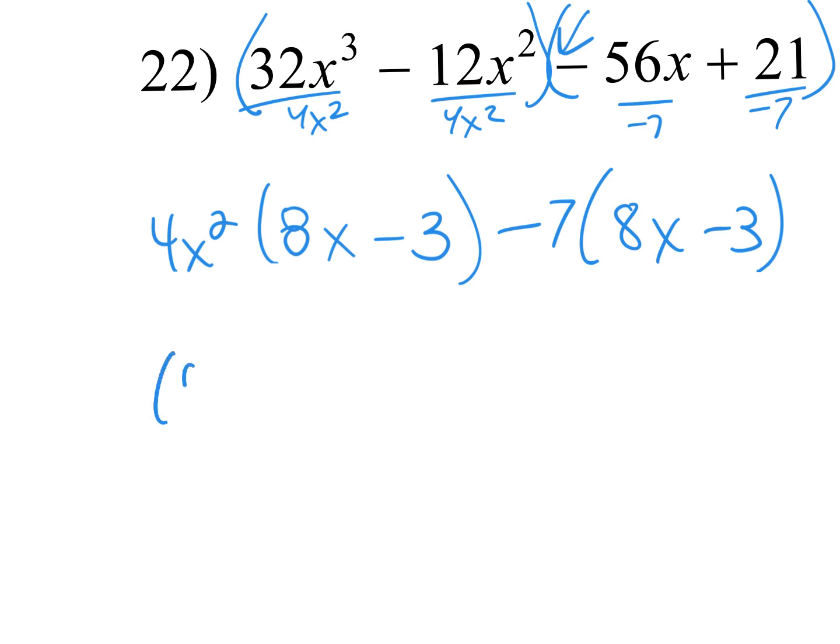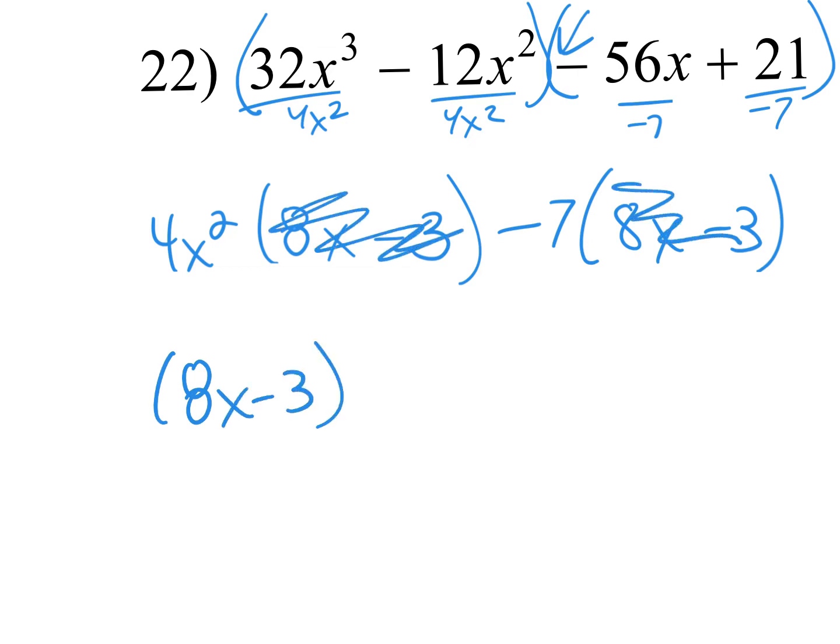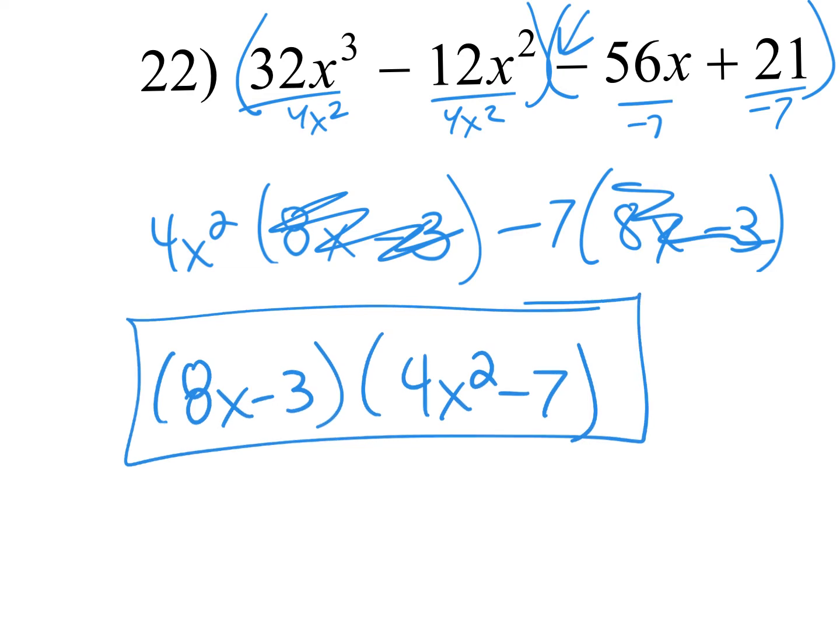So now you have discovered the common factor. They both have an 8x minus 3 in them, so take it out, write it one time, and then what happens? What's left over? 4x squared minus 7. Can you factor that anymore? Is that the difference of perfect squares? No.